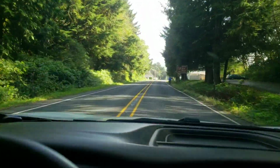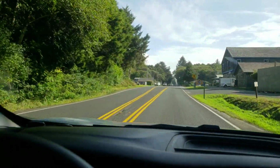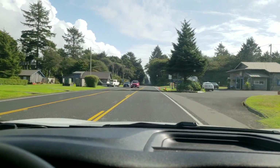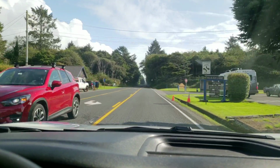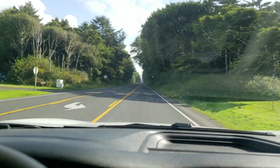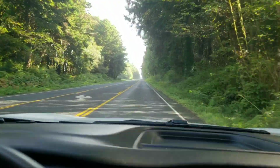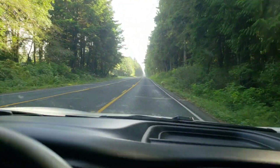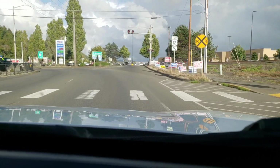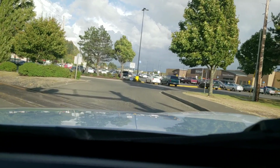Ranger station. Oh, and that cute little cart. Cute little town. That's just about it. And here we are at Walmart.